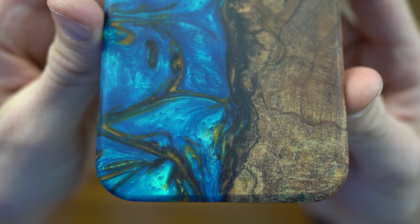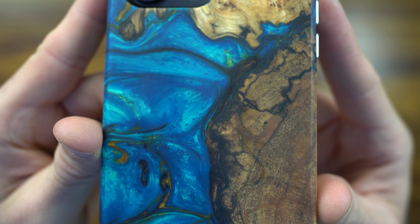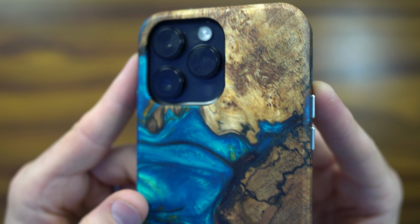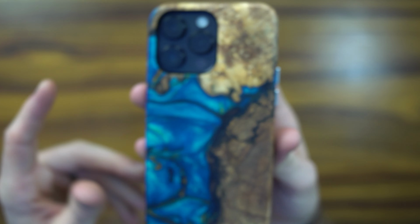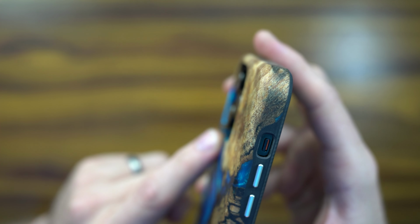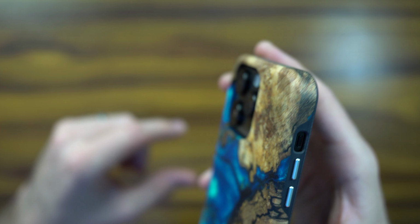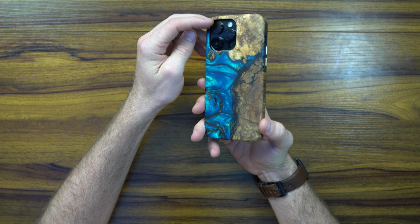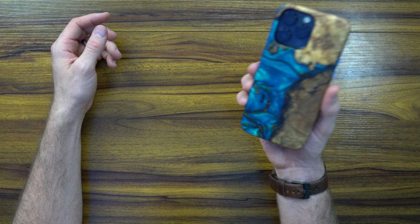Let's get real close, showing you the authenticity of this case. I love how it wraps around the edge, giving you that live edge look. That looks so cool. What's nice here is that the wood is offset here just by a fraction so that if it lands on its face, it's going to protect your lenses. It's not wobbly at all. It fits flat, which is really, really nice.